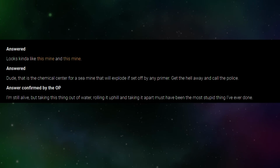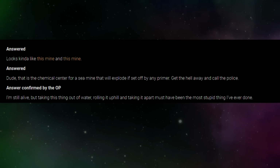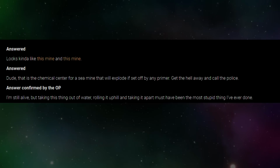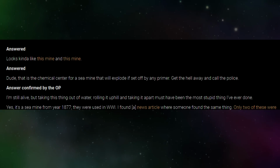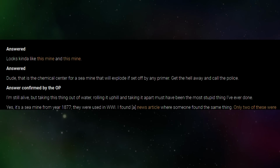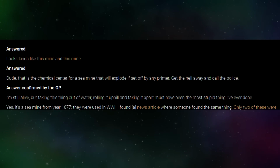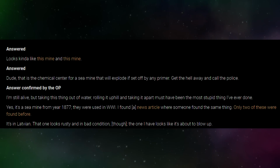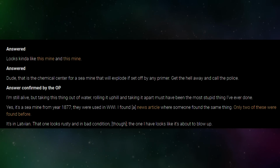I'm still alive, but taking this thing out of water, rolling it uphill, and taking it apart must have been the most stupid thing I've ever done. Yes, it's a sea mine from year 1877. They were used in World War I. I found a news article where someone found the same thing. Only 2 of these were found before. It's in Latvian. That one looks rusty and in bad condition, though. The one I have looks like it's about to blow up.